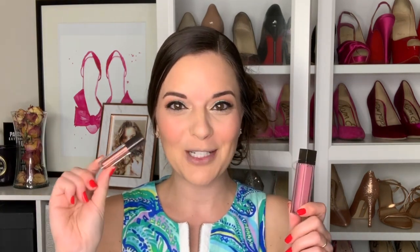Last up, lips. I have 2 shades of the Longwear Lip Cream Liquid Lipstick from Jouer in Charmed, which is the full size, and Rose Gold, which is a mini. I also have a mini of the Longwear Lip Topper in Skinny Dip. For this look, I am going to start with the Charmed Liquid Lip, and I may go in with the Skinny Dip Topper. Let's just see how this looks.